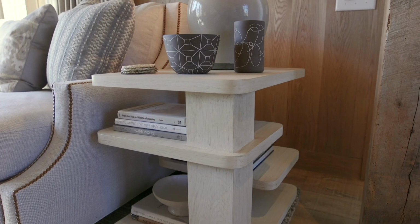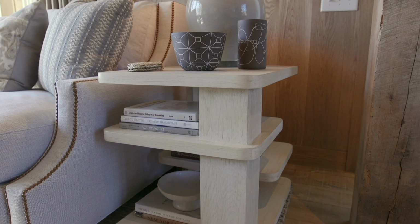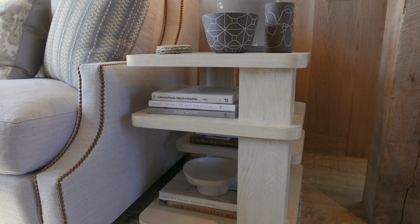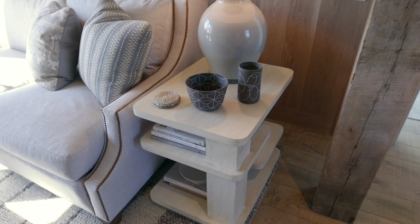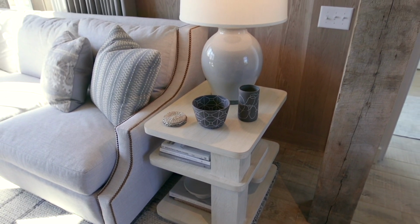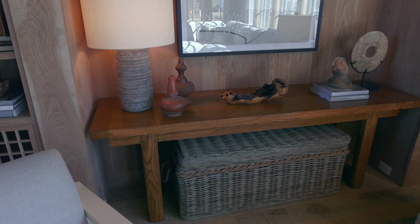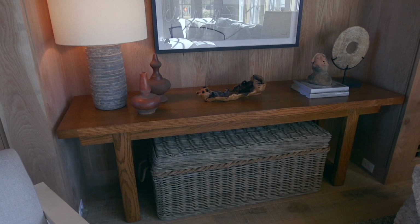And the Margot side table is one of my favorites. I love all the little irregular shelves that it has because you can tuck little books and objects on it, but it's also the perfect height for a lamp. And we were showing it here in one of our beautiful painted finishes, which is called Sea Glass, which is one of my favorites.